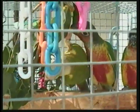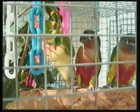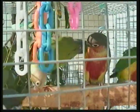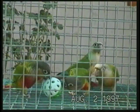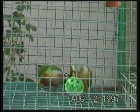Playing is a favorite pastime of Pyrrhuras, and hanging upside down with a toy is a common position. Occasional squabbles do occur, but are quickly forgotten and forgiven. These light plastic balls are an all-time favorite.